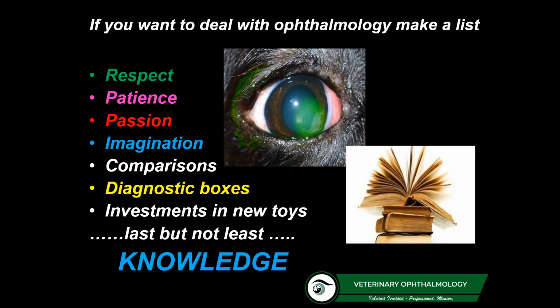You must have patience because not all eye diseases are healed quickly. It can be healed in 2 or 3 days. Sometimes you need weeks, or sometimes you need months to treat an ocular disease. You must have patience. When you have patience, you love ophthalmology. So when you are going to your job and you are happy about this, everything will be wonderful in your life. And of course, you must have a lot of imagination.